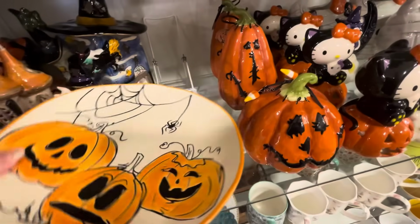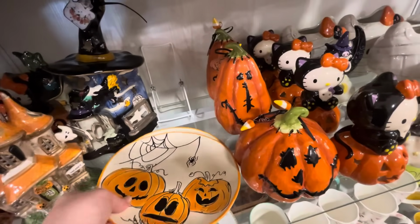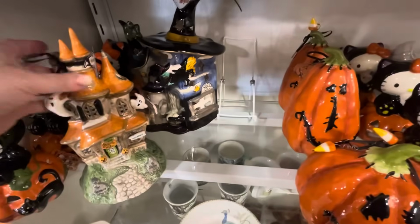We got some more pumpkin stuff. I do love these little plates, they're adorable, $5.99. And I did have to move them out of the way because I found such a cool piece.